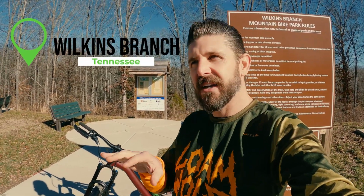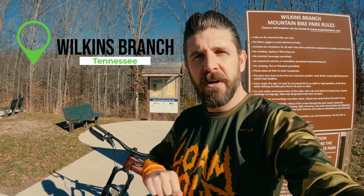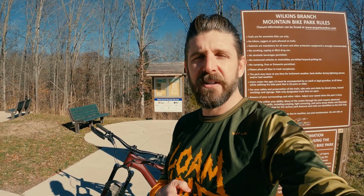So we are at Wilkins Branch, which is kind of just outside of the Franklin Leiper's Fork area. So come along for a ride. We're gonna check out the two zones, I believe, that they have completed so far in this bike park project. So let's go for a ride and check out the trails.